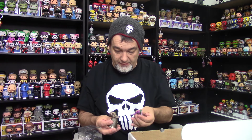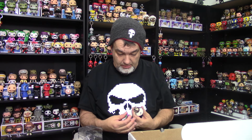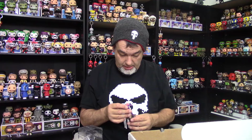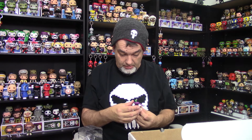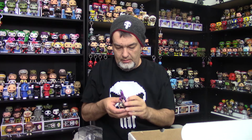And of course he falls off the stand. Well, he fell off the stand. He actually shouldn't have because it's supposed to be glued on, but he came right off. So nothing a little glue won't fix. But he was actually in the case like that, which is odd.